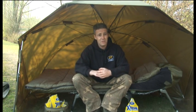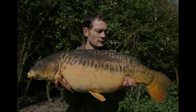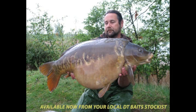Now the stick mix is again made up with all your little nuts and meals in there as well. It's got the Milk Bee palatant going on in there too. It's already pre-laced in the oil, so you can use it straight from the bag and off you go, or you can add bits and bolts to it as well. All in all, a fantastic range, and it's already been catching a hell of a lot of fish.